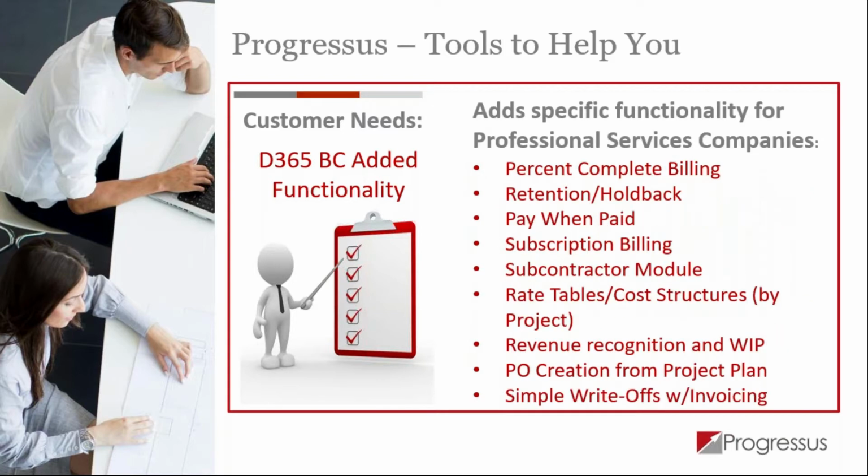We talked about billing and invoicing options that help. These are some areas where we can extend the functionality of Business Central, and these apply to many professional services companies. So how do you do your billing? Is it percent complete? Is it time and material? Is it fixed? Is it a combination? All of those things we can do right out of the box. Do you have a retention or holdback policy, whether it's AP or AR? We can help with that.